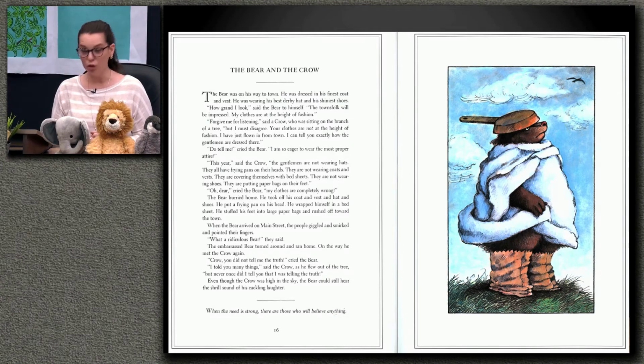Crow, you did not tell me the truth, cried the bear. I told you many things, said the crow, as he flew out of the tree, but never once did I tell you that I was telling the truth. Even though the crow was high in the sky, Bear could still hear the shrill sound of his cackling laughter.